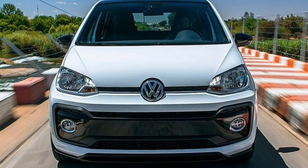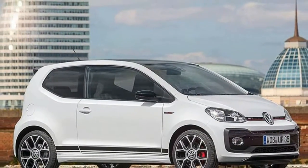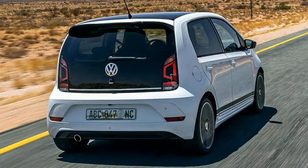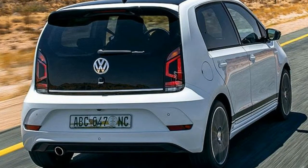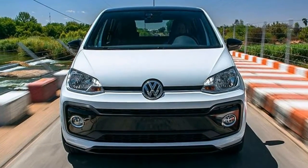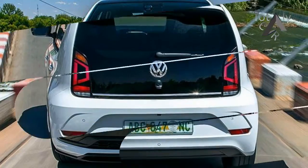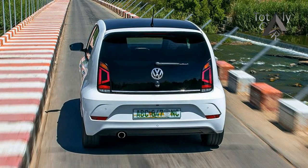The two cars are separated by 41 years, but on paper, some performance parallels are to be found. The original 1976 Golf GTI boasted 108 bhp, enabling 0 to 62 miles per hour in 9 seconds flat and a top speed of 113 miles per hour. Both cars have a sub 1-ton curb weight too, but the new up! GTI is slightly portlier, weighing 997 kg to the Golf's 810 kg.